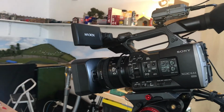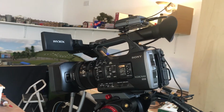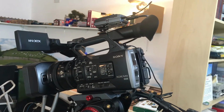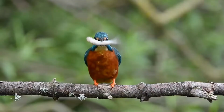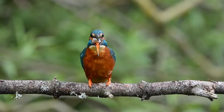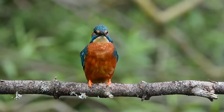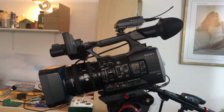People have asked what sort of camera gear I use. Well, I use this beast of a Sony camera, and I used to use it for Kingfisher projects when I used to do a lot of work down on the riverside. It's a pretty nifty camera. It's not 4K. Sadly these things diminish in value quite quickly, but it does the job.